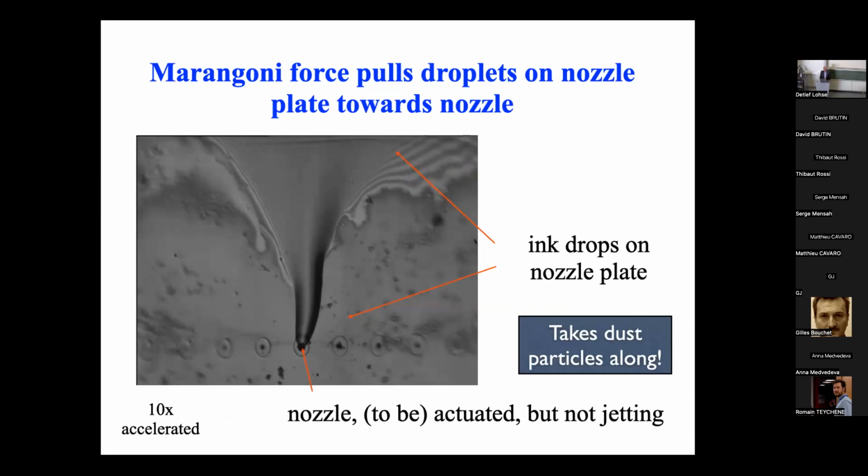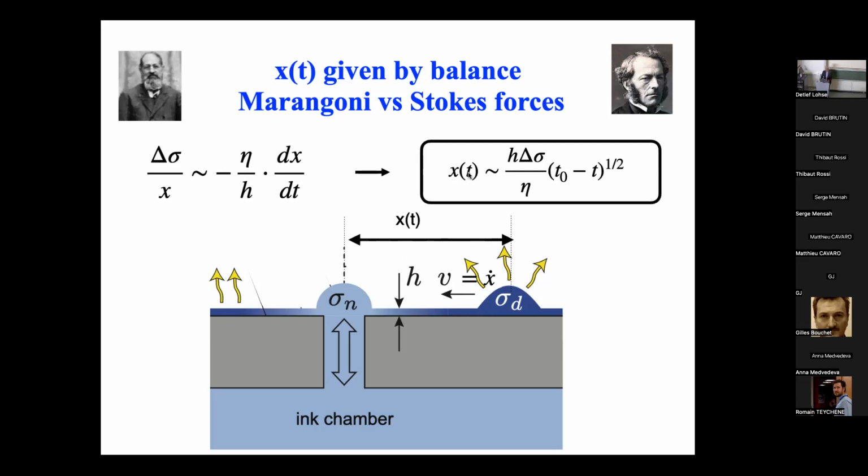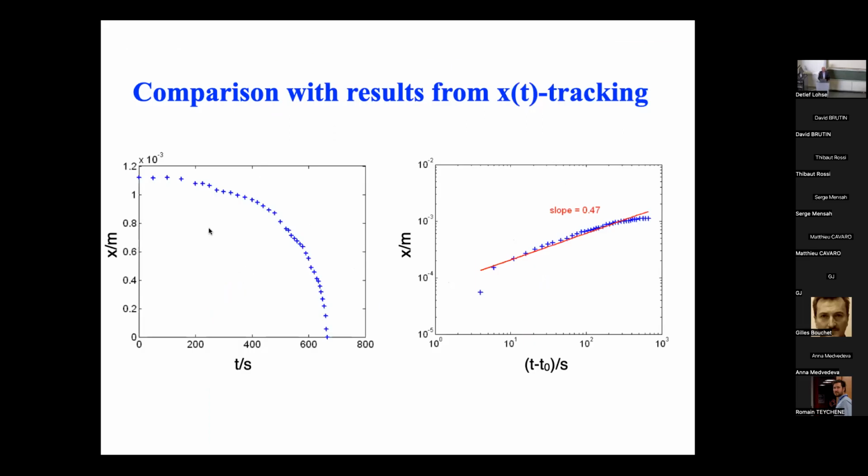These dust particles are a disaster, and I come to this in a second. But let's first look into this flow. It's simply the balance of a Marangoni flow driving this due to the surface tension gradient, and Stokes flow, which wants to keep this droplet there. You estimate this, basically it's dimensional analysis, with the viscosity and the height of this film, that you can solve easily. So the distance goes like time to the 1/2, and the velocity goes like time to the -1/2. This is what you saw, that it is getting faster and faster. This is x as function of time, and here you see the slope 1/2, meaning this divergence in velocity.